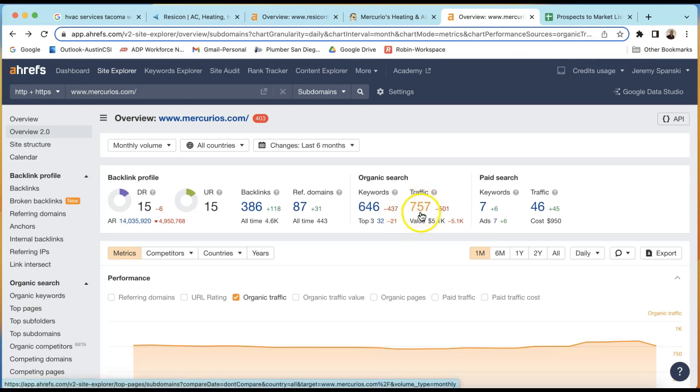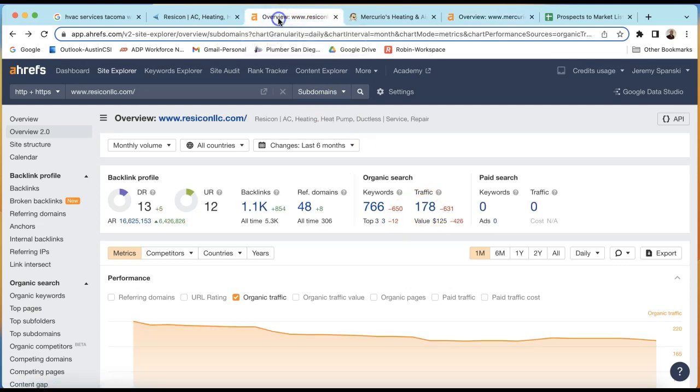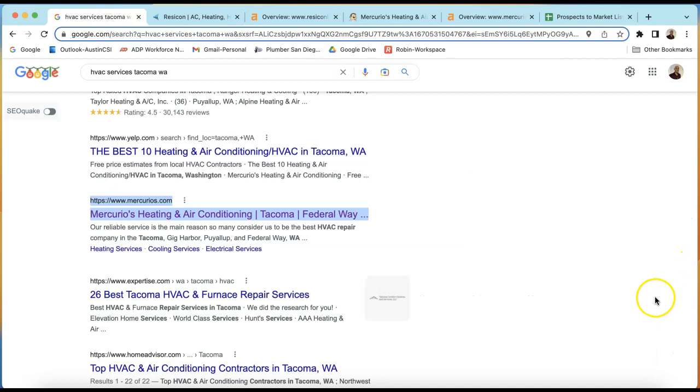So he has more traffic, 757, where you have only 178 traffic. So these numbers here, you should be getting more out of these numbers. So double check your keywords, make sure they're relevant, make sure they're buyer intent, double check your backlinks, make sure they're relevant, make sure they're strong, and that should give you some more traffic to outbeat some of the competitors in the area.